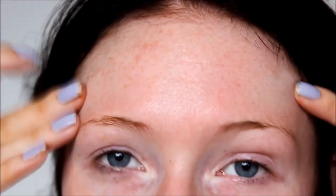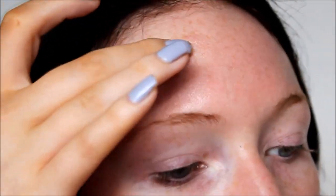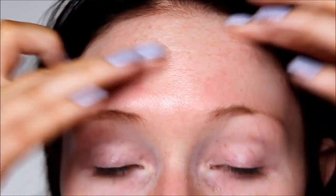And now onto my forehead, I feel like it has cleared up a lot since yesterday. I did have some really bad red blotches all around my forehead, and I feel like I only have about 2 here, but you can't really see them very well. And then I think there's probably 1 here, but you can't really see that either. So this bit has cleared up a lot, and I do feel like my skin's looking a lot clearer as well.